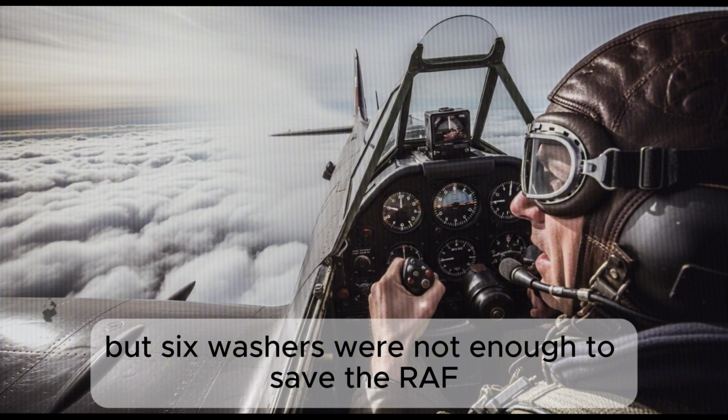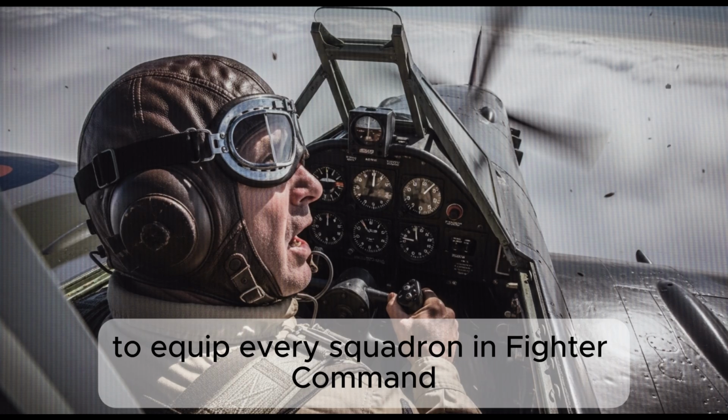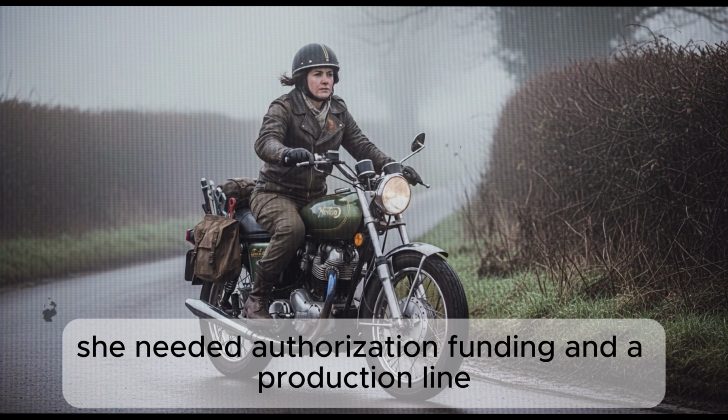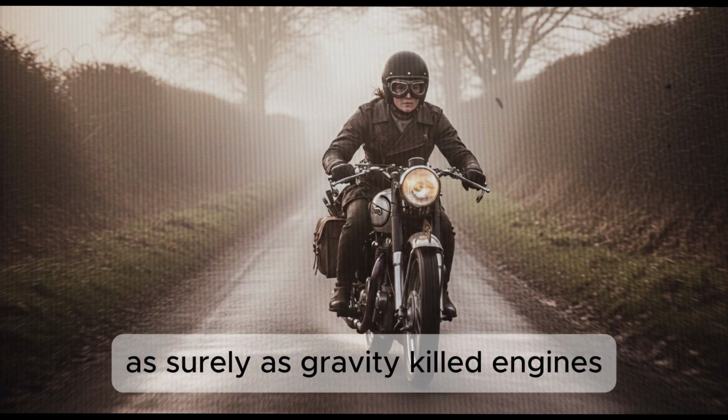But 6 washers were not enough to save the RAF. To equip every squadron in fighter command, Schilling needed thousands. She needed authorization, funding, and a production line. Yet she also knew that red tape could strangle ideas as surely as gravity killed engines.